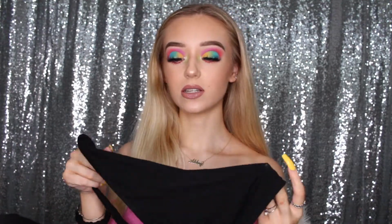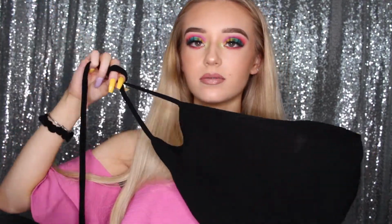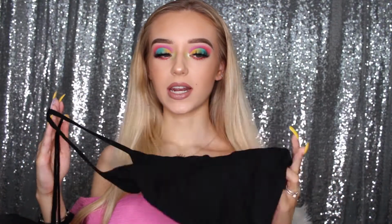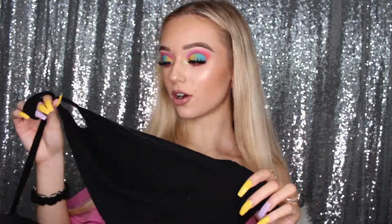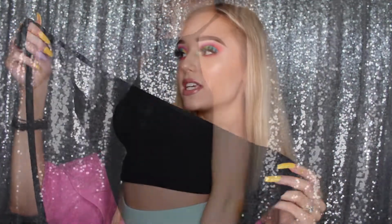The first thing I got, you will all see these better when I do the try on, which I will insert while I'm talking about the article of clothing, but it is, I forgot what this style is called. First clothing item, and I'm already forgetting. Halter top. This is called a halter top. Yeah, okay. So this is a halter top.